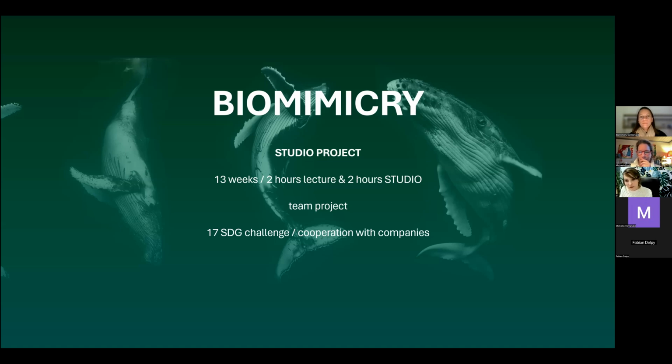And after this introductory phase, after the first year of study, in the second year during the winter semester, I'm teaching the course right now, students move to the semester project for which they have 13 weeks to complete. And during these 13 weeks, they are systematically guided throughout the entire biomimicry process, as you will see in examples I will show you. Every week they have 2 hours of theoretical lectures and 2 hours of studio work. They usually work in teams, and usually they create their assignments based on one of the 17 Sustainable Development Goals.